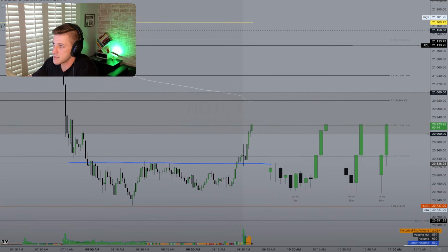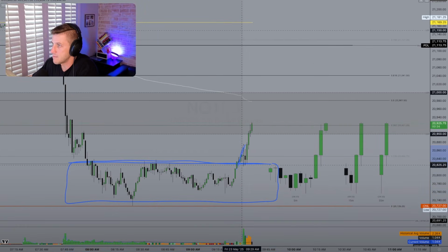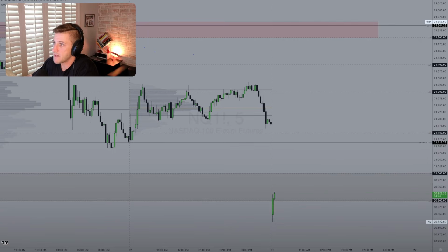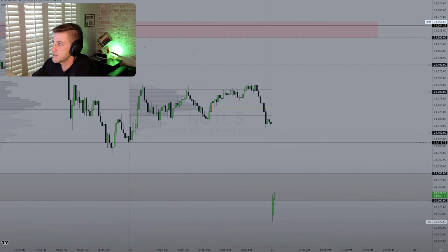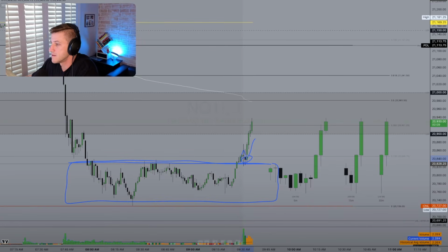Yeah, so we talked about the structure right through here. Get the little break above, a little micro time frame retest. So that's your entry with a nice defined stop for the gap fill idea. Now, whether or not that gap fills completely, no idea, but it's the basis of the trade idea.